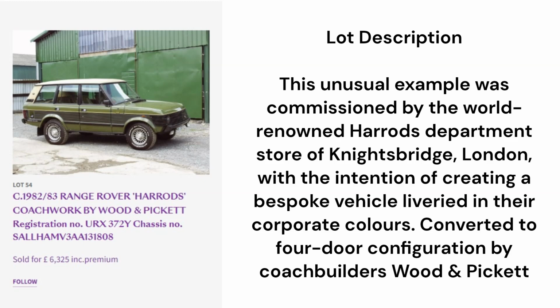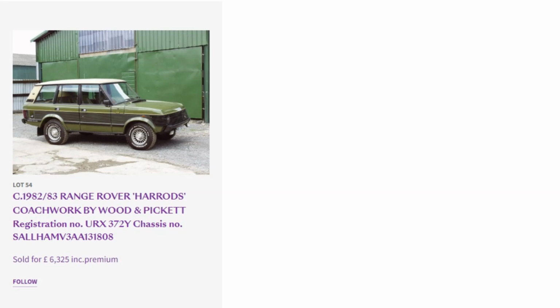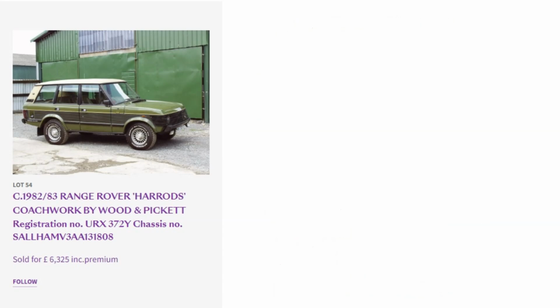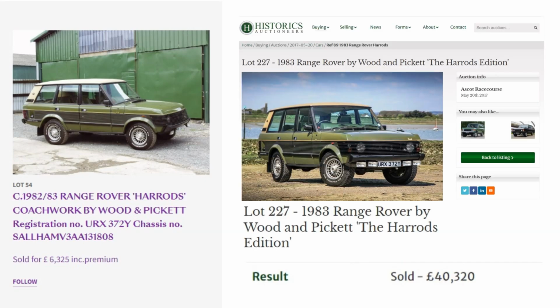And after the auction, it disappeared. Apparently it went into a private collection, wasn't used on the road. So until it reappeared with Brightwells in 2015, it didn't get an MOT. It was back on the road, and it sold through Brightwells on that occasion for £20,000. Now, it reappeared a couple of years later with historic auctioneers, and this time round it sold for £40,320. So whoever bought it back in 2015 roughly doubled their money.